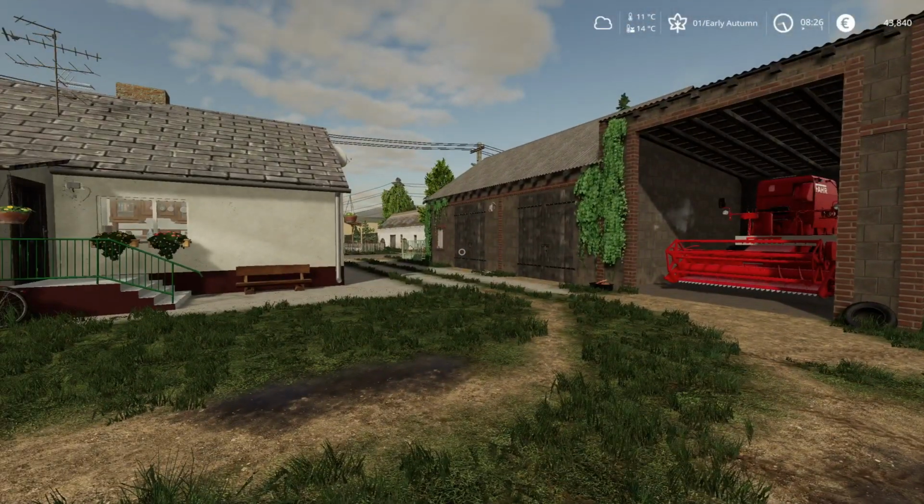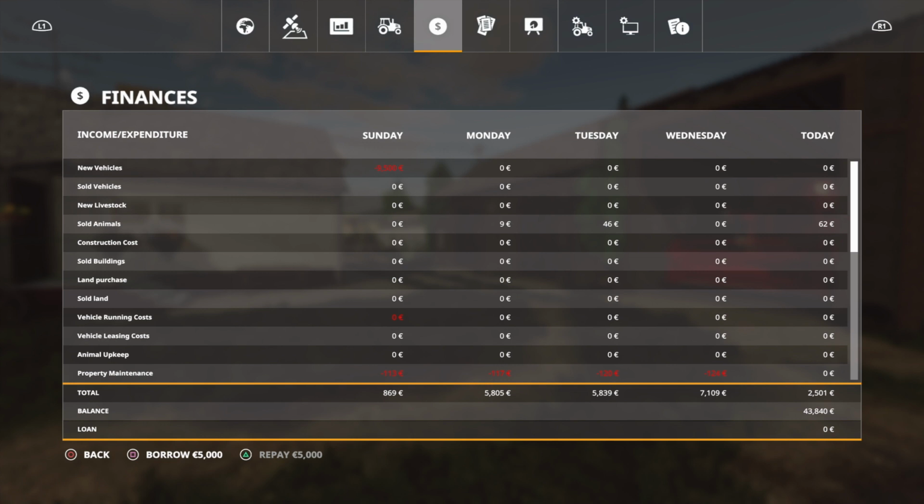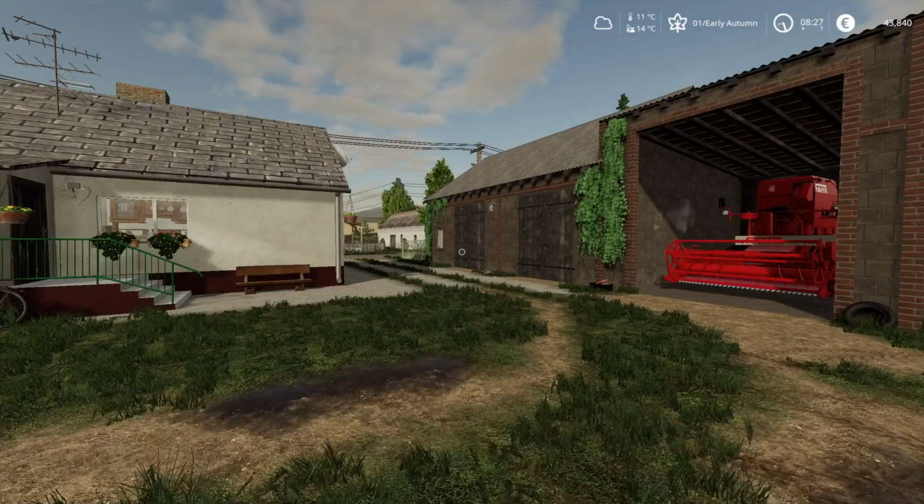So yeah, let's take a look at our finances a little bit. As you can see, we are in positive every day. New vehicles: on Sunday we bought that wheel loader, and I think we're gonna need it today. Sold animals, those are the chickens. When the chicken coop is full, every other day I have to sell the oldest ones away. And contracts: on Sunday we got the most, and a couple of days there were none. And I think it was on Sunday where we harvested a couple of contracts, I can't remember.